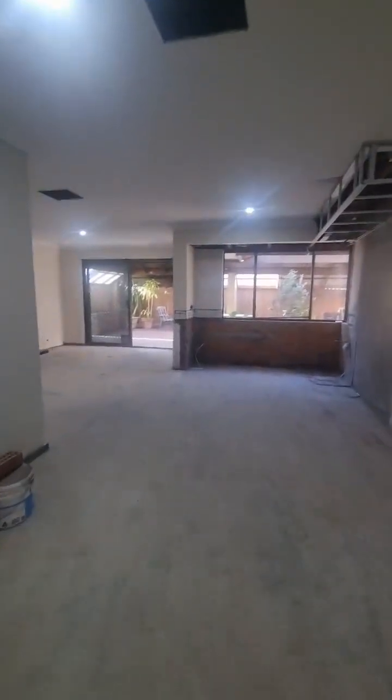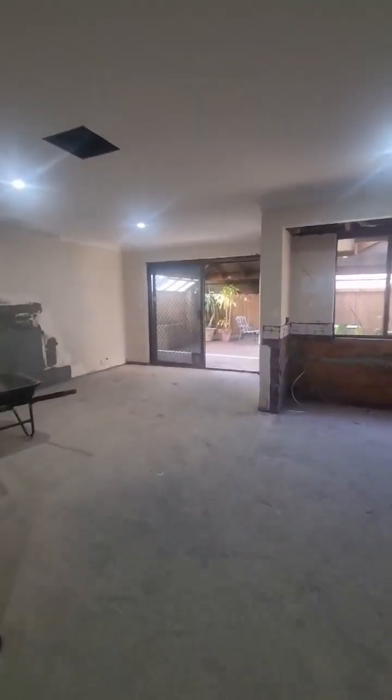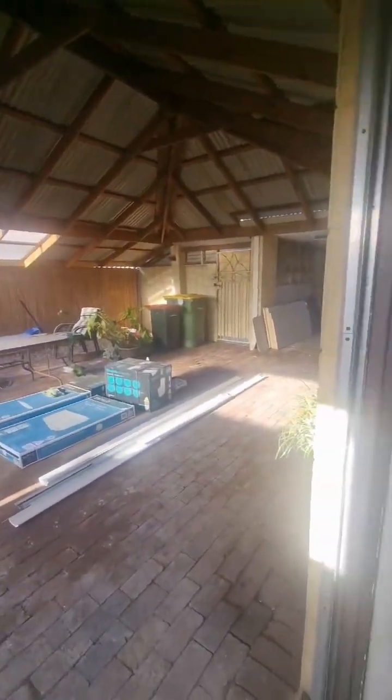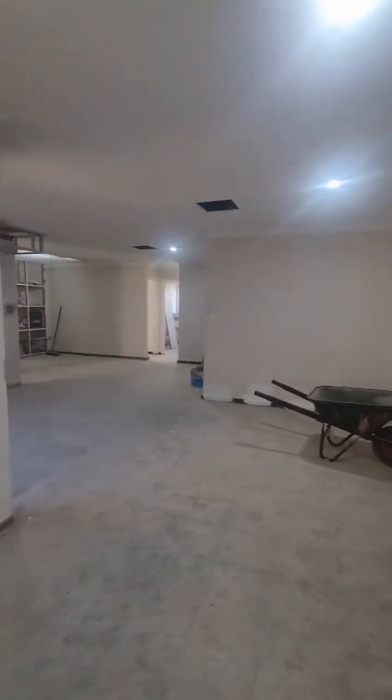So I'll give you an update once we start putting in some more exciting fixtures so that you can start to see some prettiness. But in the meantime, this is how it's looking, and I'm really enjoying the progress.